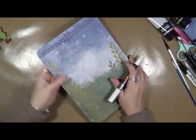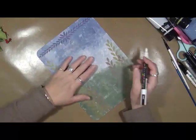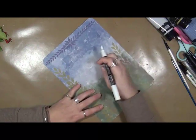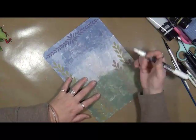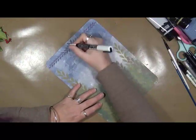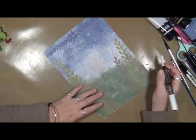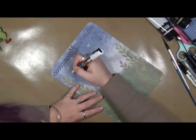All right, so this is pretty well dry. Now one of the things I want to do is I want to do some journaling on the background of this. So it will most likely be written where you can't read it. It doesn't really matter. I'm not putting out my personal secrets on here. So I'm going to go ahead and do some journaling, and here we go.